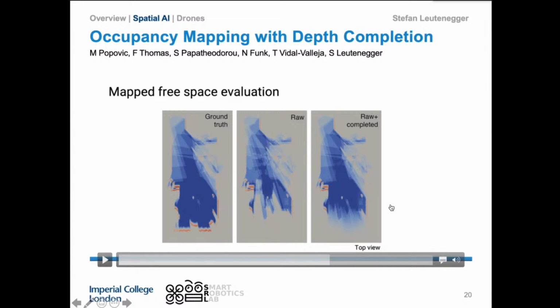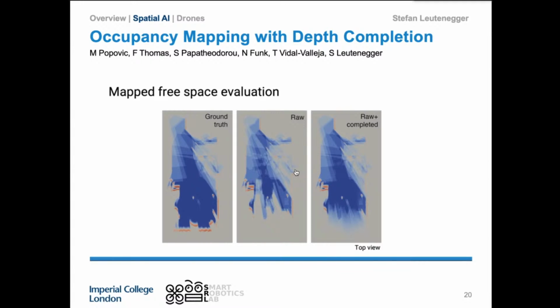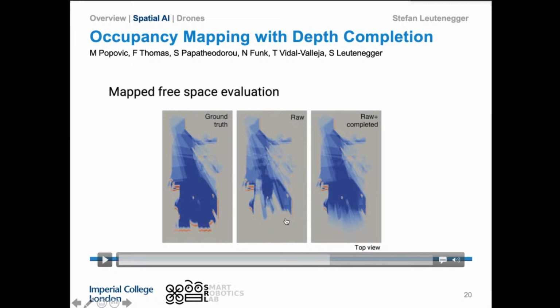If you just do raw occupancy mapping, in the middle, you get a lot of gaps, right? Just because, again, there are a lot of depth points that are actually missing. So the ground truth would be a reconstruction where you didn't have any gaps. This is in a synthetic dataset, this evaluation. You don't have any gaps if you use the ground truth depth maps, so you get a very nice free space map of the whole space. And if you use more realistic depth, you get a much sparser one.